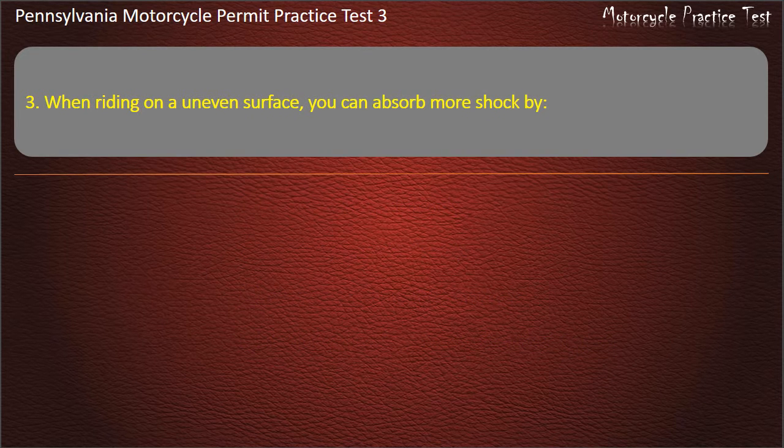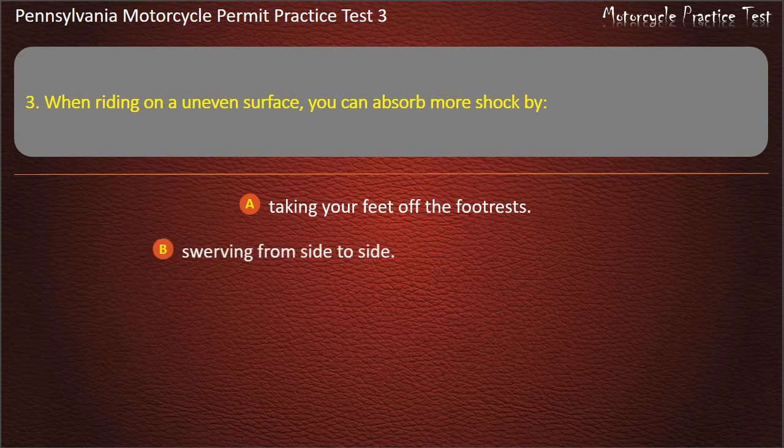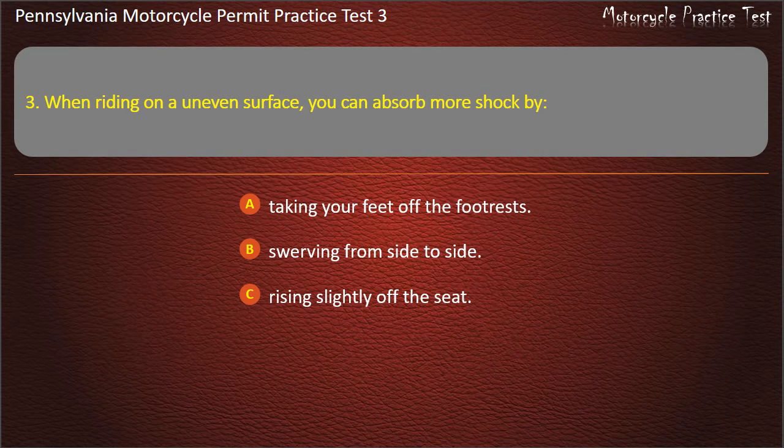Question 3. When riding on an uneven surface, you can absorb more shock by taking your feet off the footrests, swerving from side to side, rising slightly off the seat, or applying the brake lightly. Answer. Rising slightly off the seat.